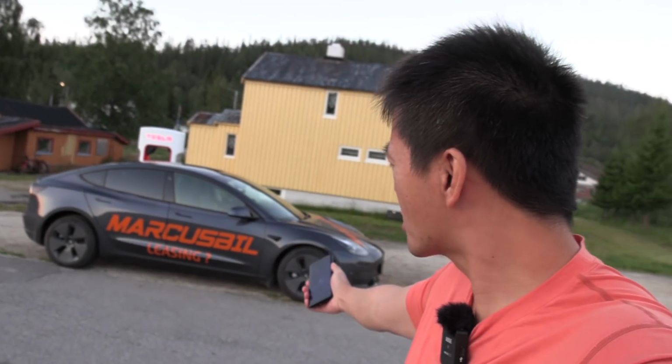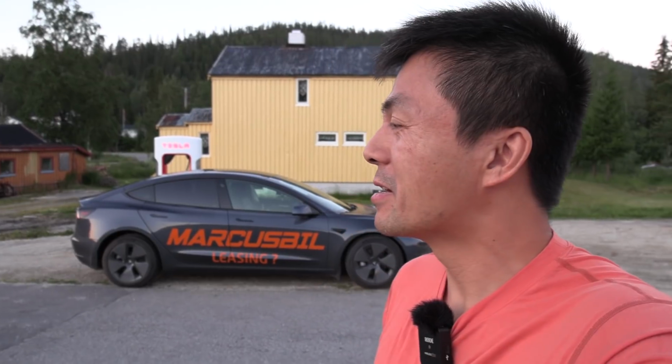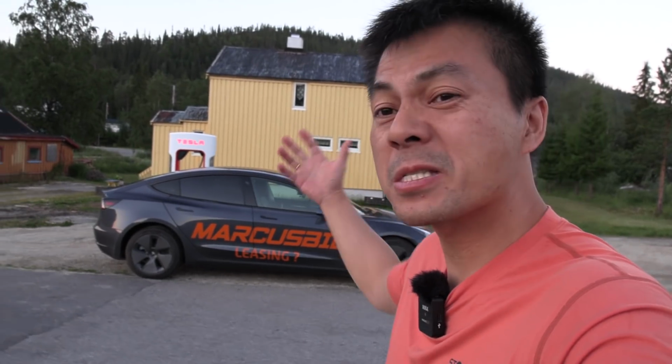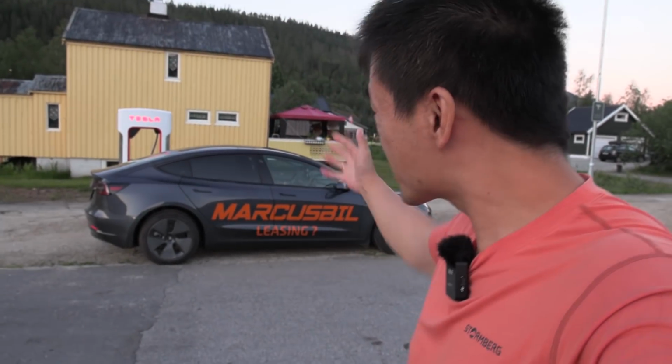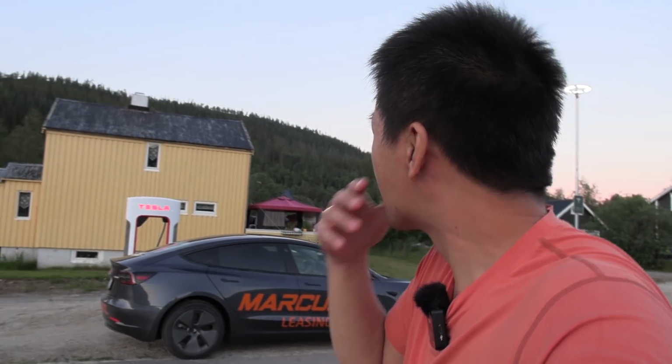What's the time now? What? This car is unstoppable, man. It's almost 3 in the morning. That means we've been traveling and charging for almost 8 hours, and this is going to be the second and last charging stop. Only 2 charging stops to go to Mo i Rana. Insane! This car is freaking insane, man. Maybe I shouldn't talk too loud.